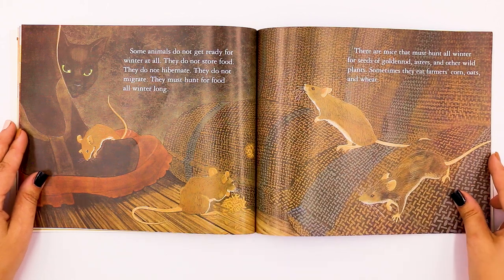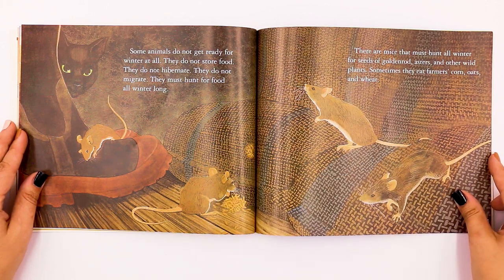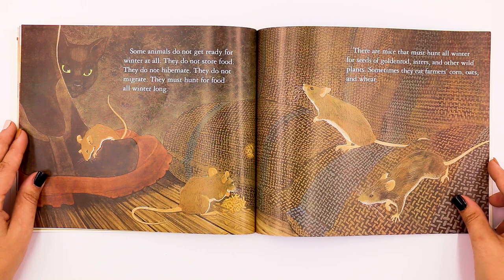Some animals do not get ready for winter at all. They do not store food, they do not hibernate, they do not migrate. They must hunt for food all winter long.